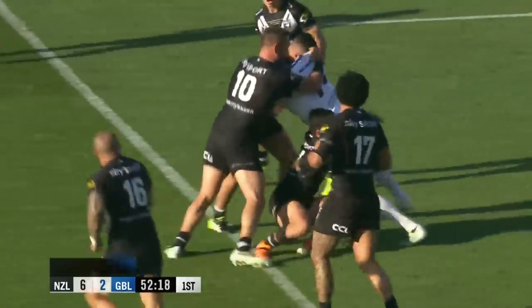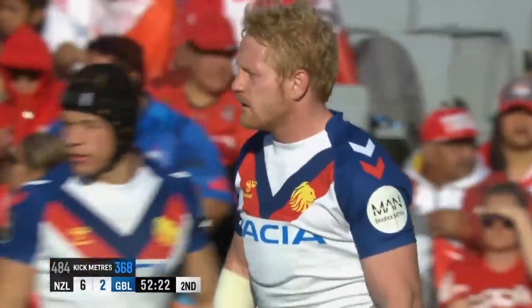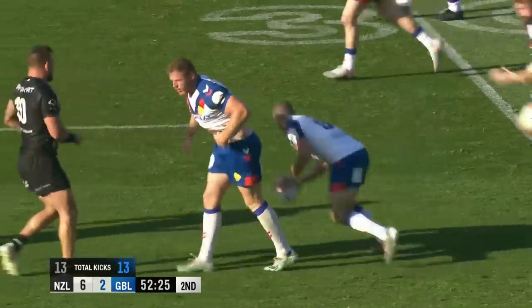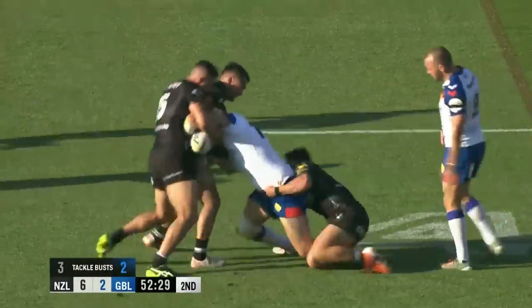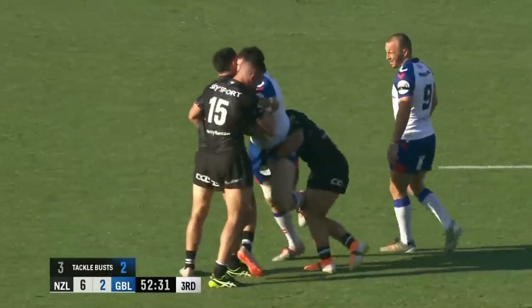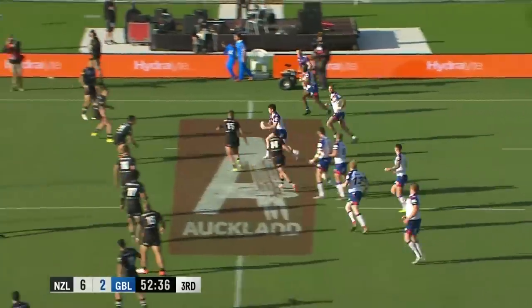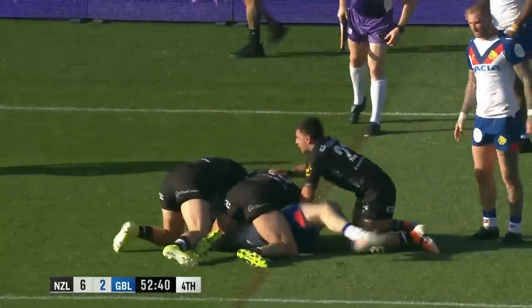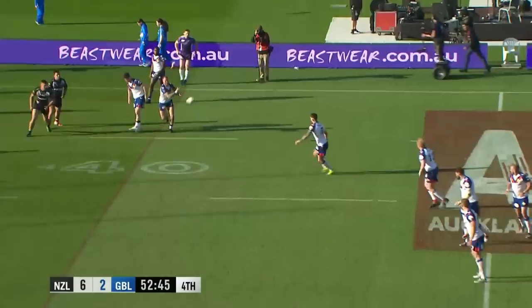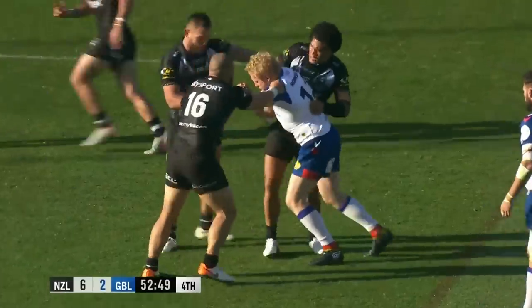It's paid off. And it's Tom Burgess. Survives. He's grown the captain. This Great Britain team, they need to find something. Wormsley, that's a good run. Held! Second phase play, this Great Britain team on attack, are they, Daryl? 4 offloads and no line breaks. 12 offloads for the Kiwis now and 2 line breaks.